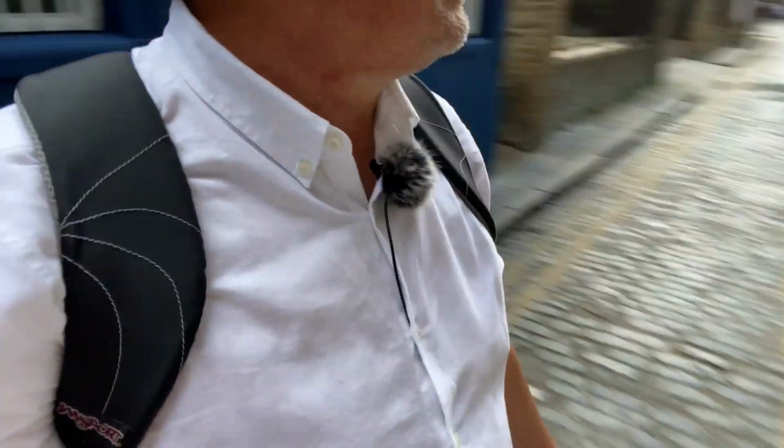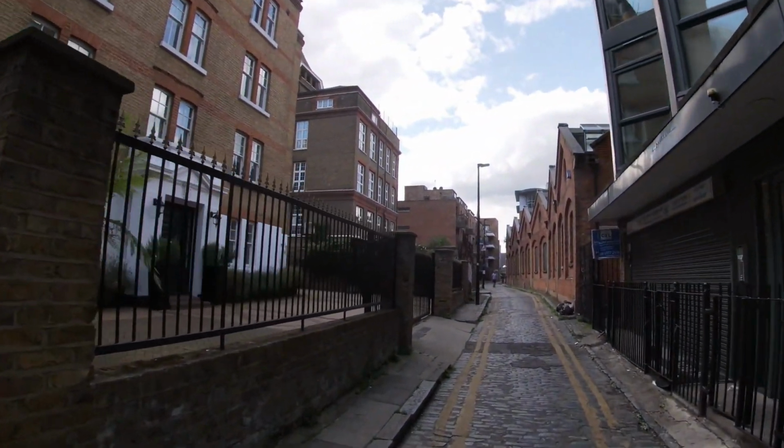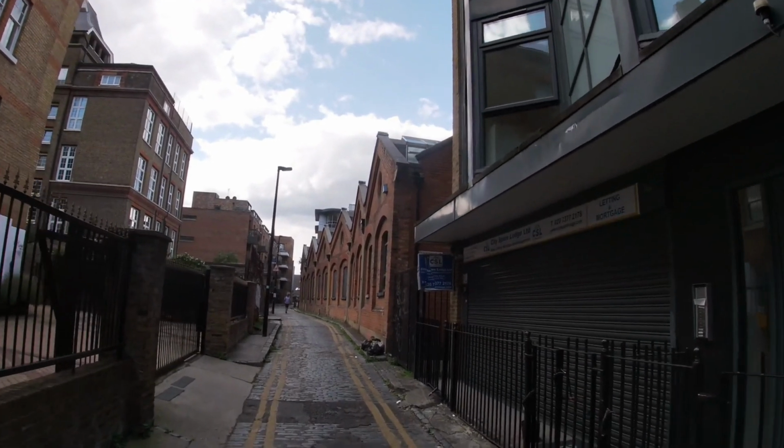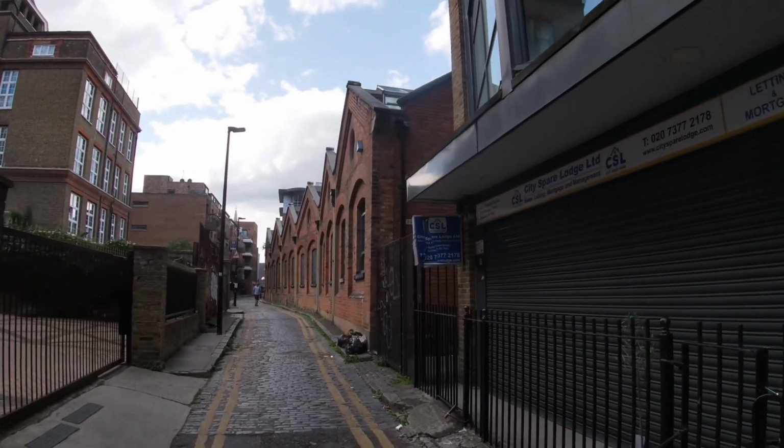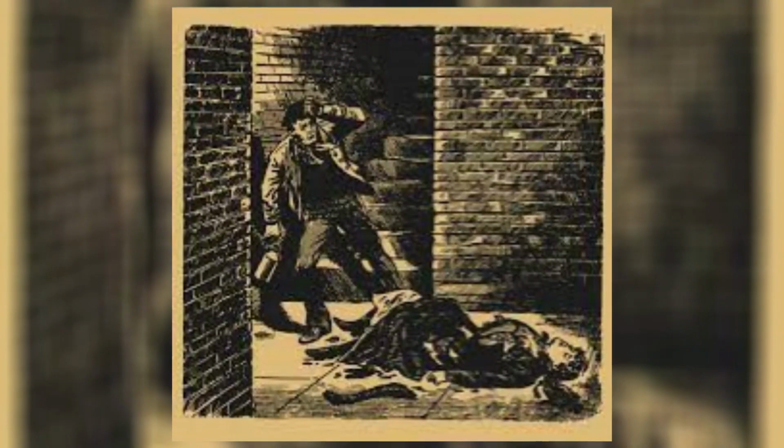But it was in this alley, which has now completely changed and is all modernised. But you can imagine it in 1888. It probably wasn't even as wide as this. Martha Tabram was brutally slain.